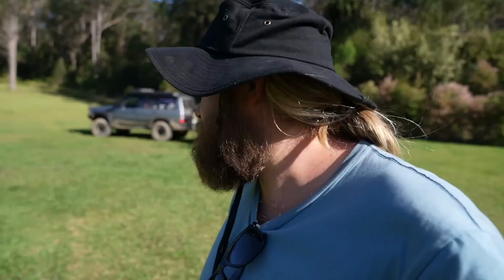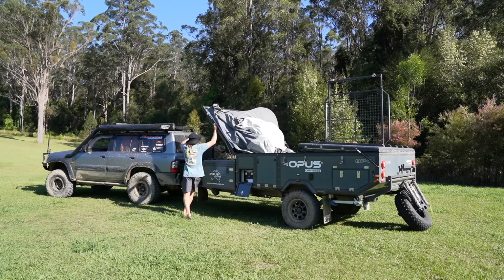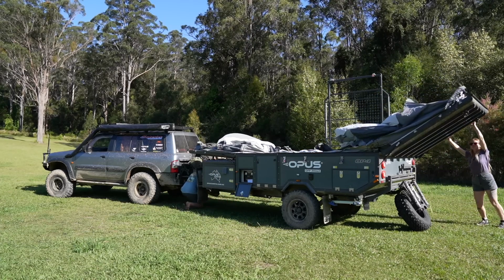We got the corner down here to ourselves, so we're just going to set up the trailer here for the next 2 nights and do a bit of exploring from here. Set up now, and then I think we might go for a little bit of a drive the last few hours of daylight today.